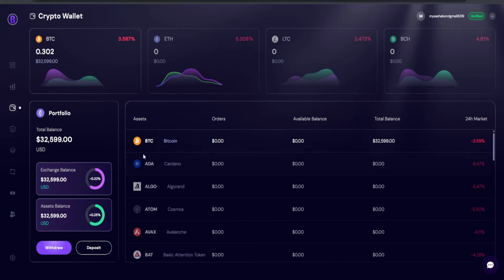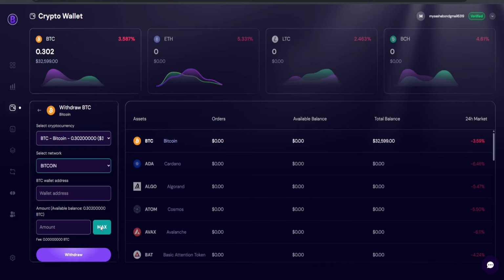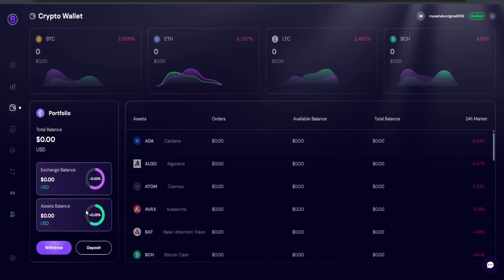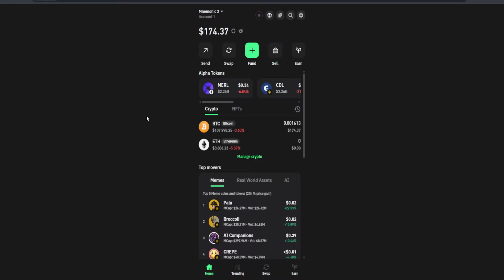Clicking into my wallet, withdraw, choose Bitcoin network. Okay. Need my wallet from Trust wallet. Copy that, paste it here, select max amount, and withdraw. Page refreshes, and what? My balance is gone? What is that? All right, hold on. Let's check the transactions. There it is. Okay, the transactions registered on the network. Very nice, but also kind of weird, not gonna lie.